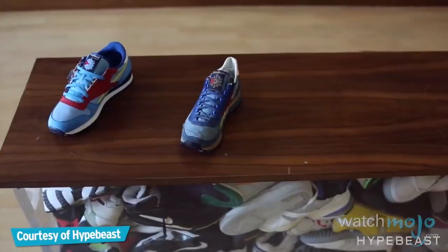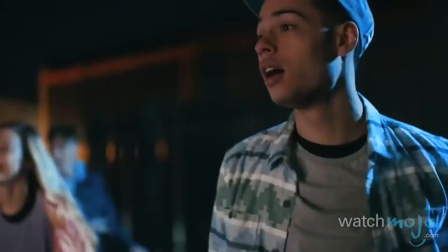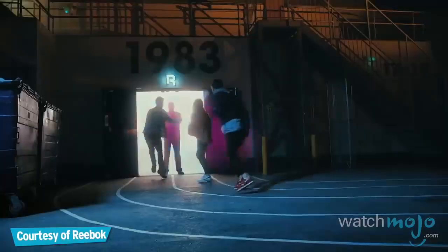We did it. For this list, we've chosen sneakers that have a revolutionary or unique design, and that perhaps even had an impact on the world of pop culture.